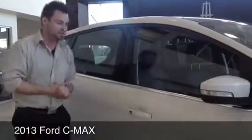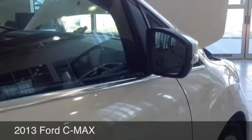We'll take a look at the side mirror here if you can come around. Ford's now adding this nice little blind spot bubble mirror, so that's really important, especially in a vehicle of this size where blind spots can sometimes be a bit of an issue.